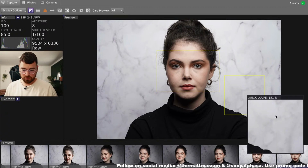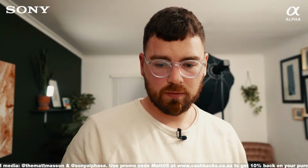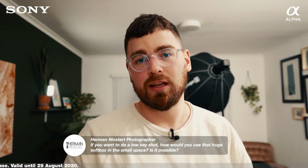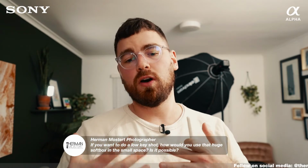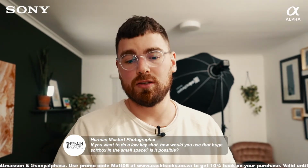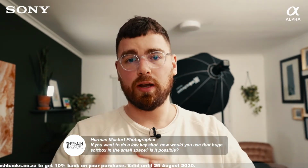Let me just switch across here. There we go, guys. So just to answer a couple questions here, if you want to do a low-key shot, how would you use that huge softbox in such a small space? Is it possible? Yes, absolutely. To do a low-key shot, all you would really want to do is move your subject and your light source as far away from the background as possible. Now, in this case, because of how we set up the live stream, we can't really do that. But we do have a darker backdrop, which we can just throw in, and I can move Amy just slightly. I think we'll actually do that in a second. So we'll create a low-key shot in a second.